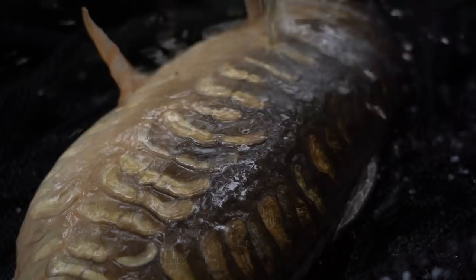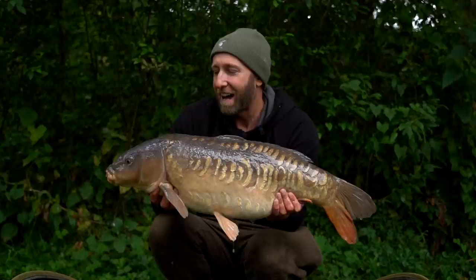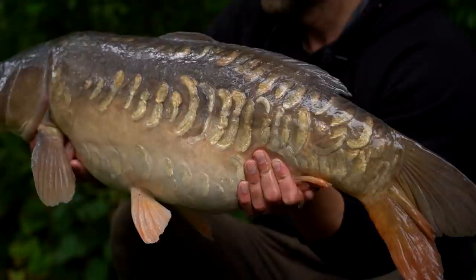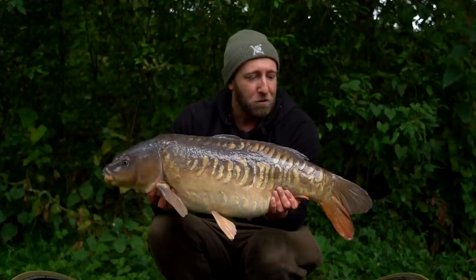Well, after getting off to such a fantastic start yesterday, I thought this session was going to be plain sailing, but it hasn't been the case at all. It's been pretty hard work. The fish just haven't been feeding in that corner where I am, in the open water spots. So it's taken a little bit of figuring out, but after baiting some spots in the margins underneath the overhanging trees, it was quite obvious that the fish were happy to feed there.